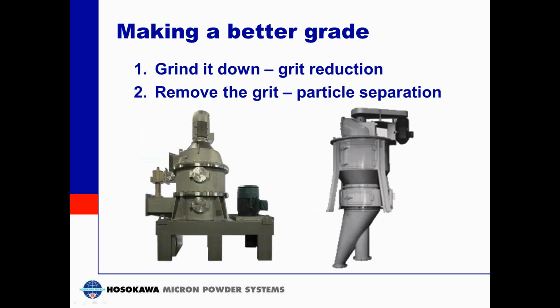So I will discuss two different technologies designed by the Hosokawa Group to manufacture a superior quality near zero grit carbon black. The first, on the left, is the Micro EACM2 for grit reduction, or grinding down these particles. The second I will focus on is the Micron Separator Air Classifier, which removes the grit particles from the carbon black fraction.